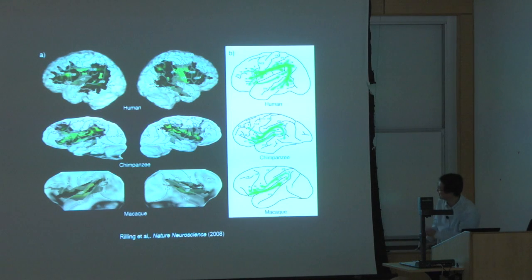And this is an interesting study that was performed by Jim Rilling in collaboration with us, looking at this language fiber I showed you in three different primate species. We know that we have pretty good language capability. The chimpanzee maybe a little bit, and macaques very little. And you can see that they all have this connection, but when it comes down to the temporal area, we have a lot more than chimps, and chimps have more than macaques. That tells us something about evolution.